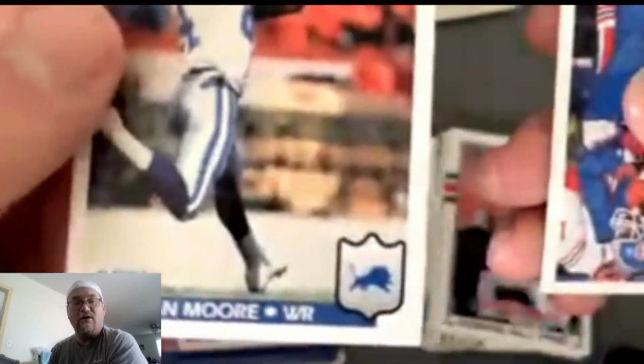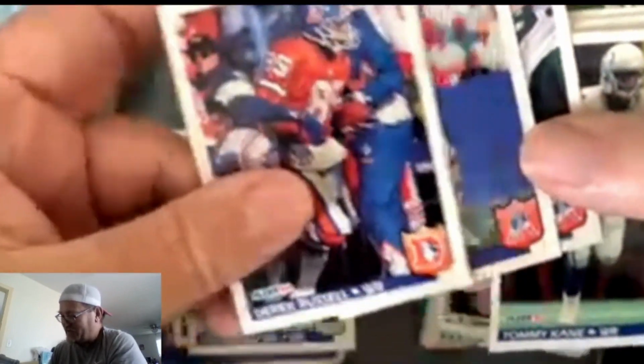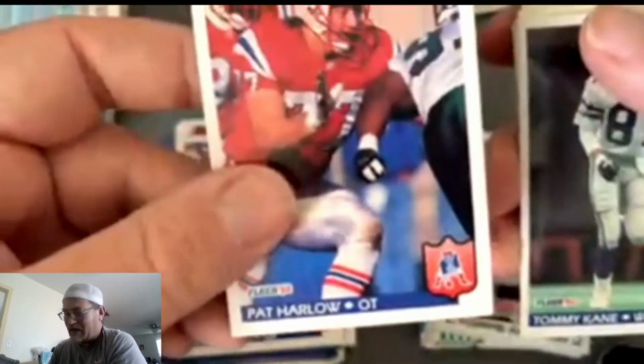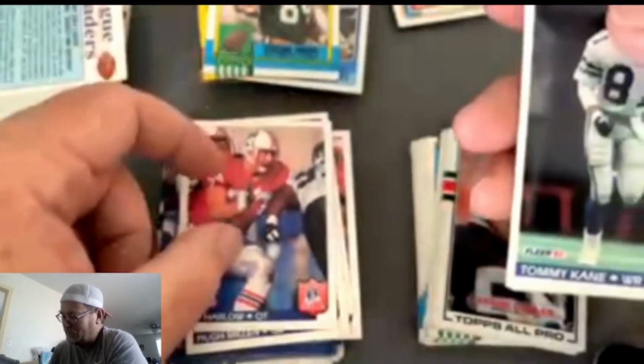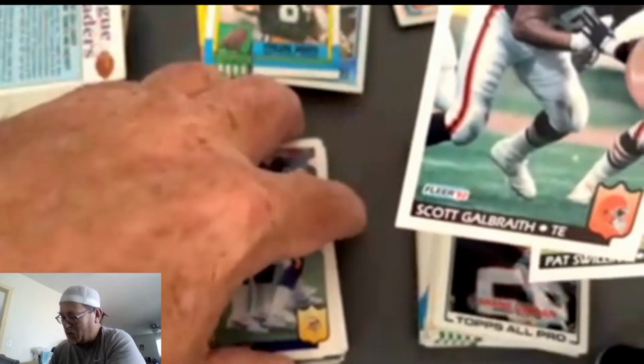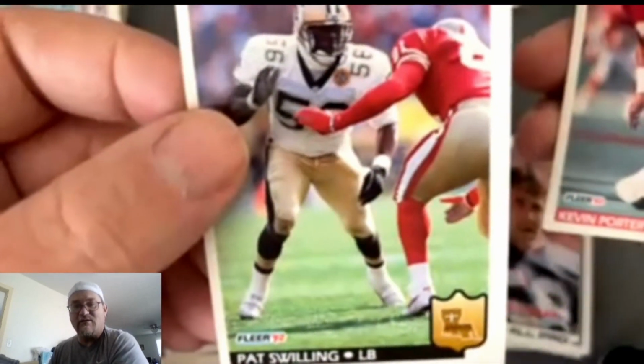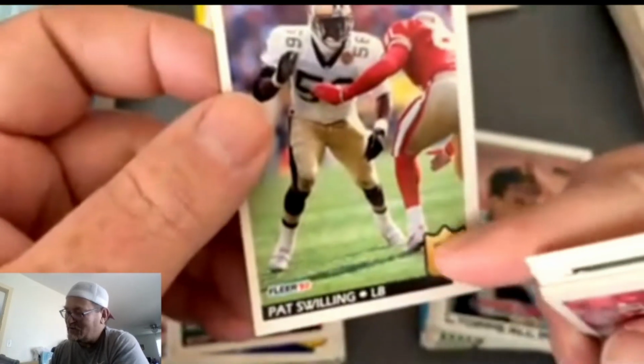Eric Kramer, Herman Moore. So now they do flag football and all that other stuff that goes along with it. I don't watch much of it anymore as far as the Pro Bowl. Pat Swelling again. Oh, I like that logo.